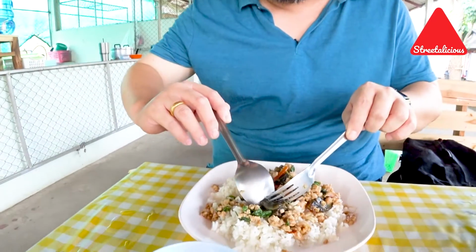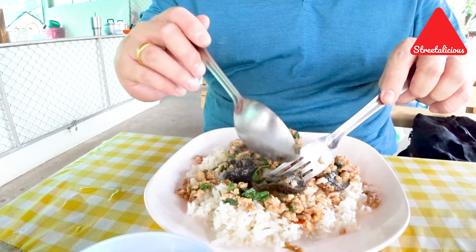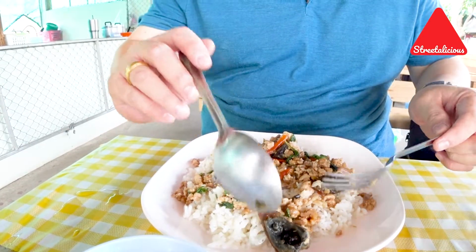The uniqueness in this dish is that it's spicy. There's the herbal taste from the basil, and at the same time, the fermented egg gives this very unique taste that you don't get anywhere else.